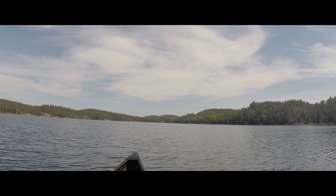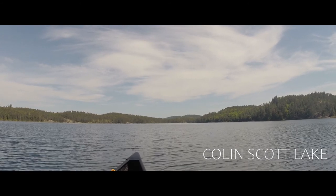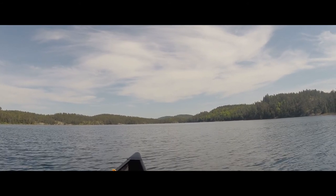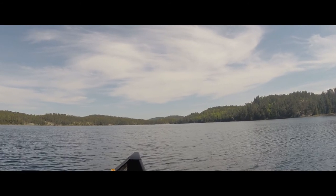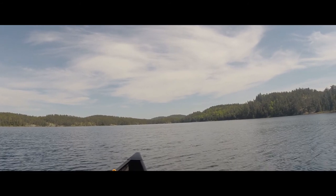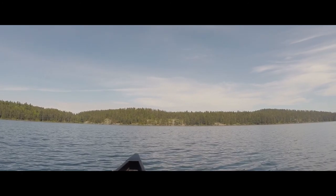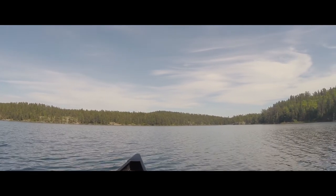This is Collins Scott Lake, and it is absolutely beautiful. It's a magnificent looking lake. Crystal clear water. Pristine, pristine lake. It's so beautiful. This is a lake you absolutely have to see. Absolutely stunning. It's breathtaking. The water is crystal clear, blue, just beautiful water. And it feels completely untouched. It feels totally serene, and it's absolutely spectacular.